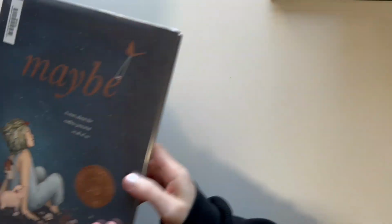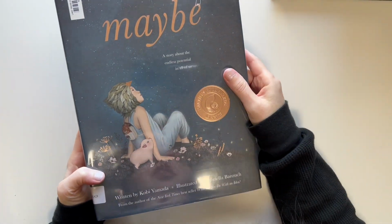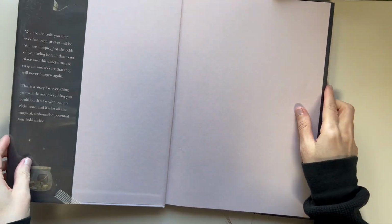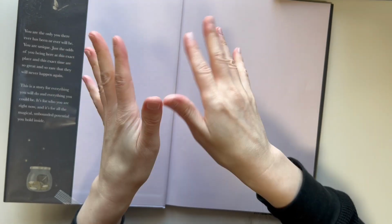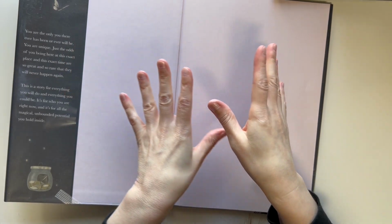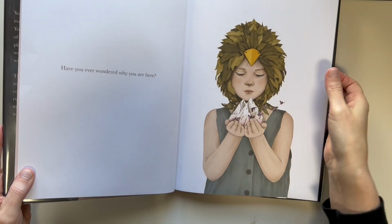And then this book, I really like this author, Kobe Yamada. This is called Maybe, a story about endless potential in all of us. So this book is really cute. It kind of reminds me of, gosh, where's that picture book, I'm having a blank. Oh, like All the Places You'll Go. It's like Dr. Seuss or whatever. We have that book. But it's just a sweet kind of picture book.